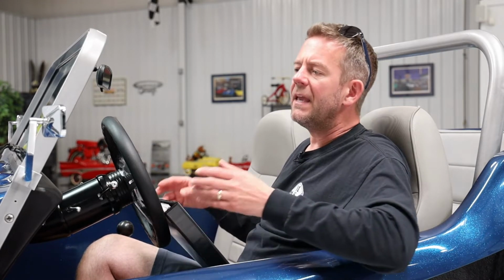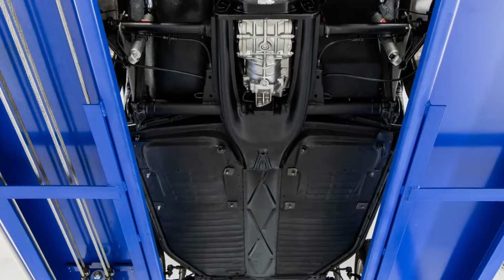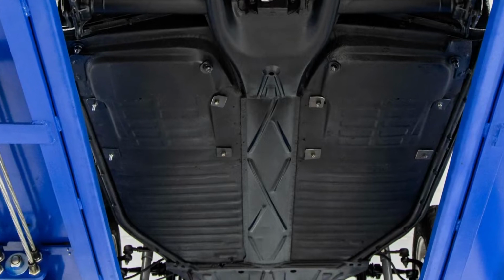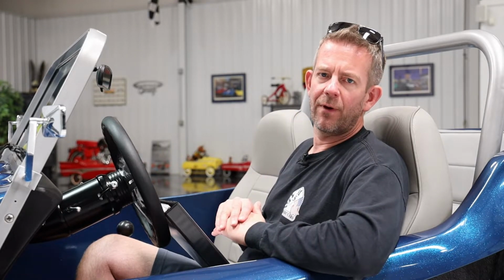When we talk about the underneath of this, you will again see in our photos that original floor plan was in beautiful condition. It was rust-free. There was no need to do any type of body work, so that's a really good feature. It was painted black. All of the suspension, all the brakes, everything was gone through during the restoration.